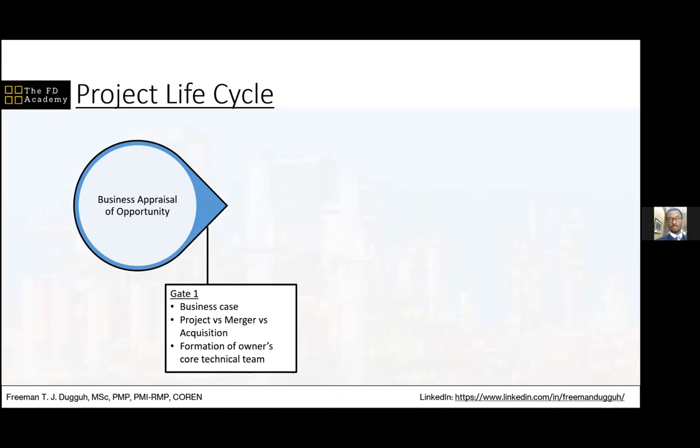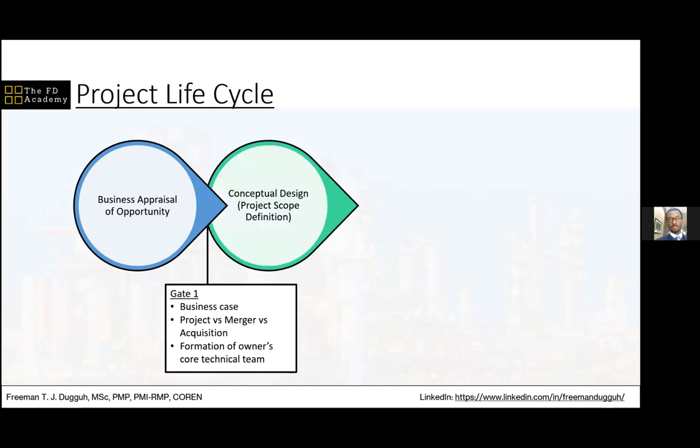And at this stage of the project, you have the owner's core technical team, because even though it's a business decision, the people taking the business decision, the business executives, need input from some highly experienced technical guys in order to be able to make that decision. So it's a techno-commercial stage of the project. Then once the decision is made to go forward with the project, then you go into the concept selection phase.